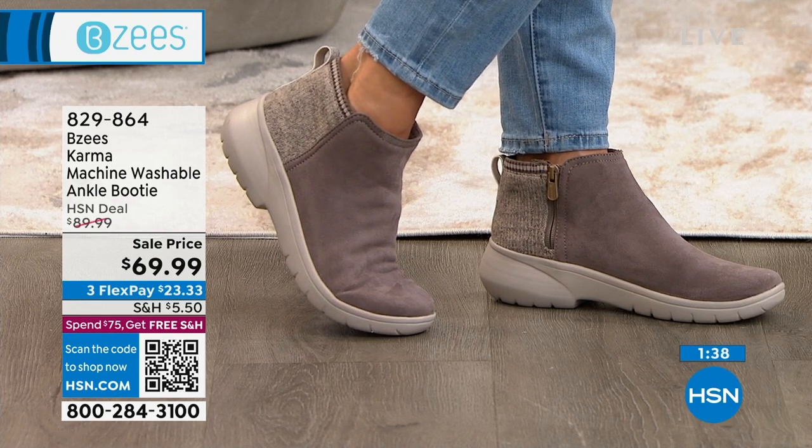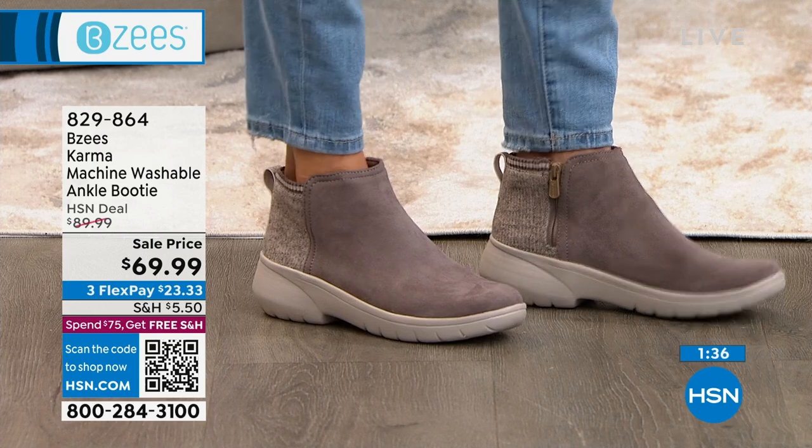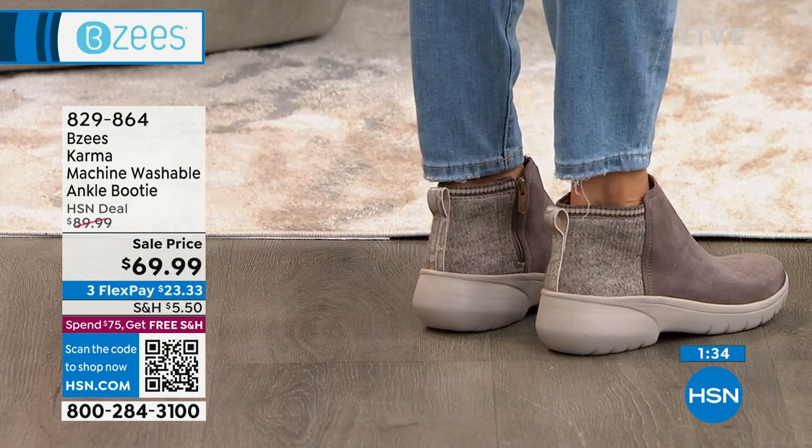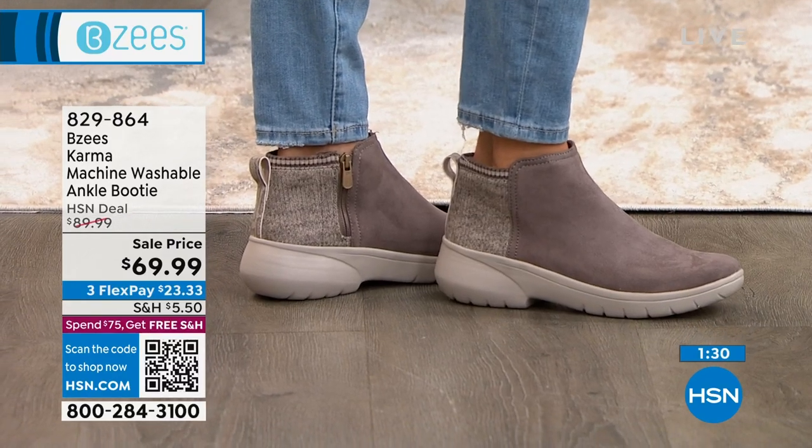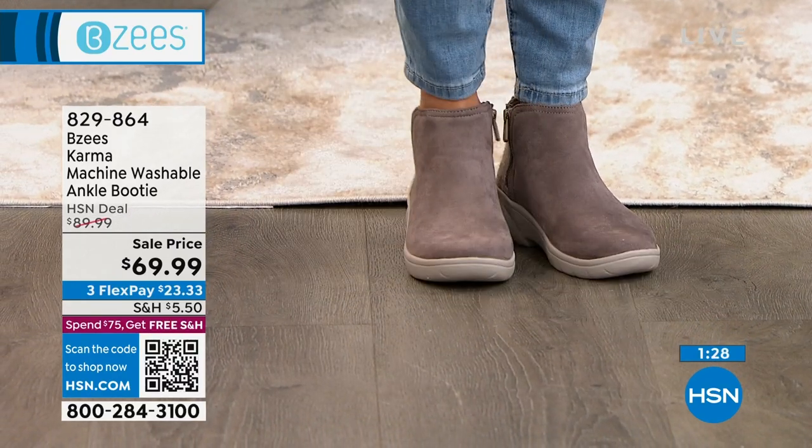You can see the pinstriping on the back of the heel there and a pull tab, but I'll be honest, Suzanne, you don't ever need them because there's so much stretch on all of our shoes. They're just easy to pop into and get up and go.